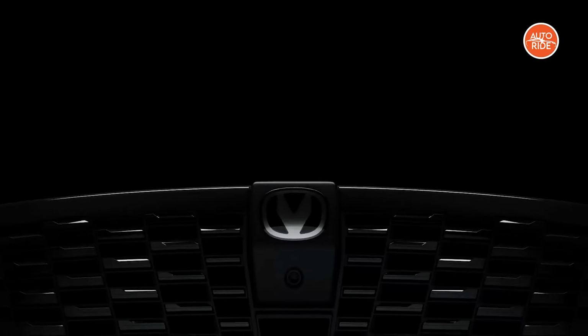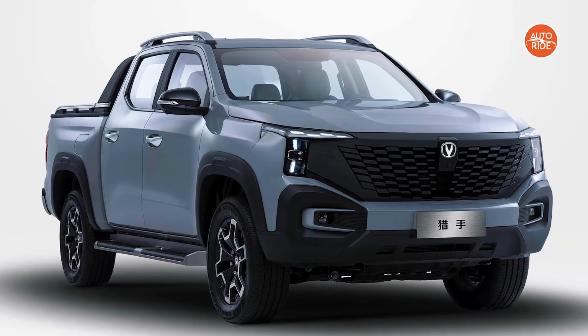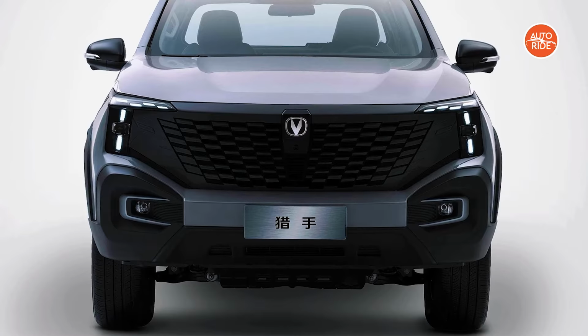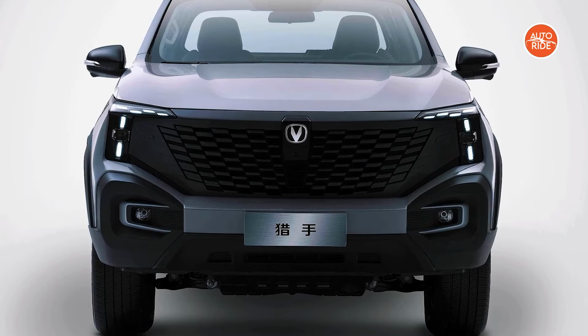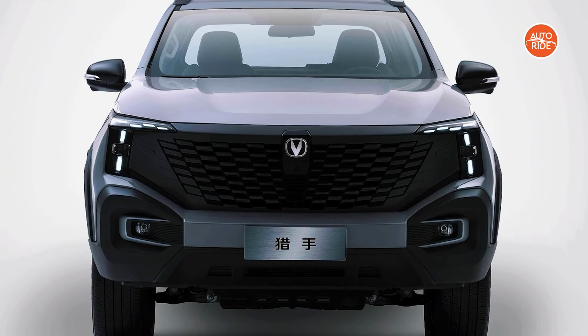Number 4. JAC Hunter EV, the 640-mile monster. Number 4 is the truck that just ended range anxiety forever. The insane stats. Total range: 1,031 kilometers. That's 640 miles. 429 horsepower, 650 newton-meters of torque. 0 to 100 kilometers per hour in 7.8 seconds. In a truck.